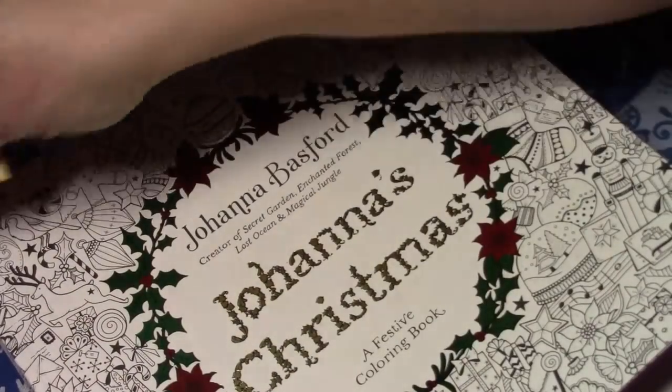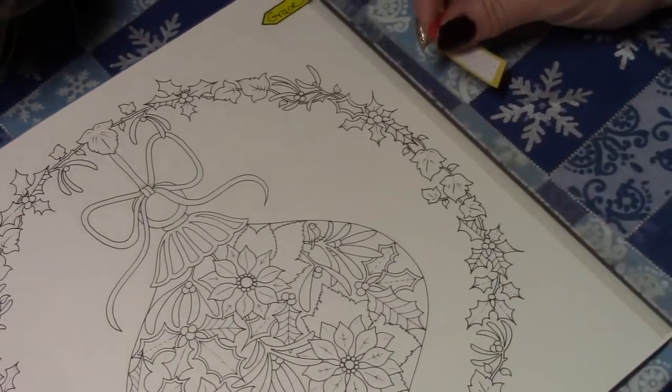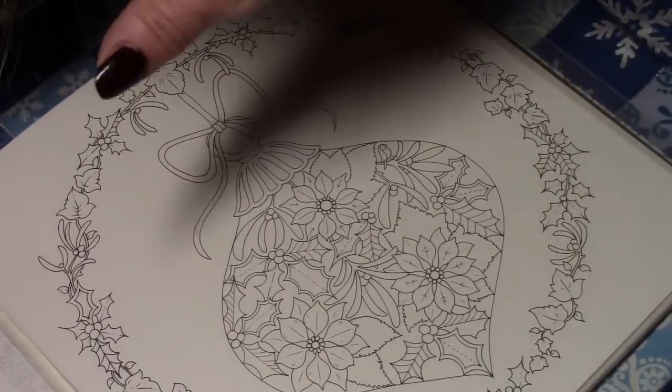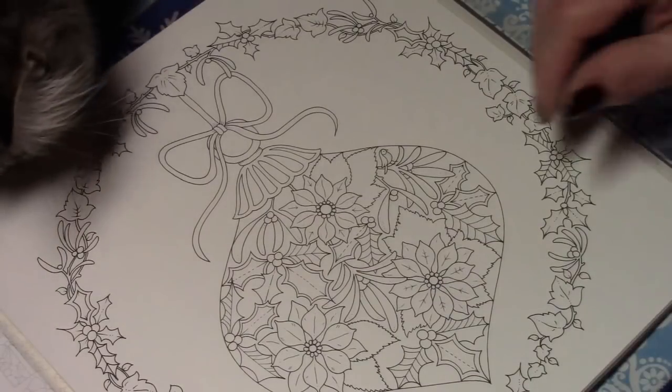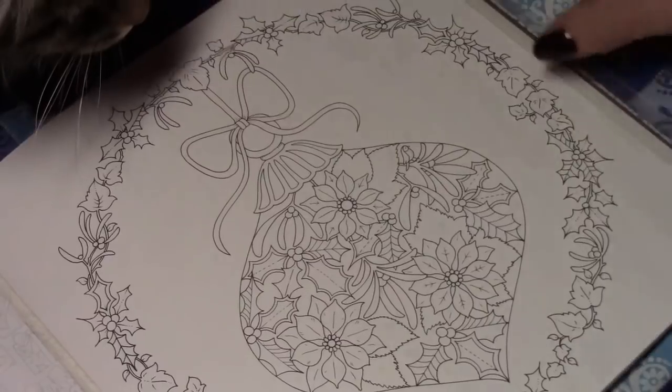And I see the cat is already pulling tabs out of my book. You can't see her, but she's like right here. There she is. See? I don't know how well you're going to be able to see because she seems to think that I turned the camera on for her.